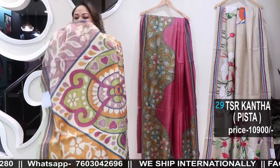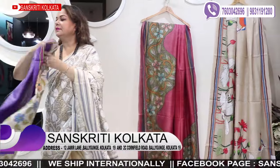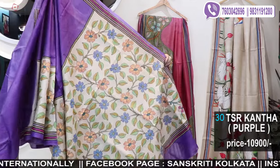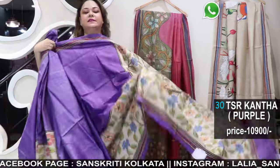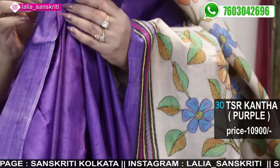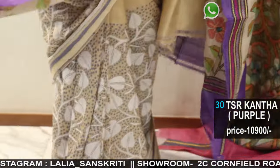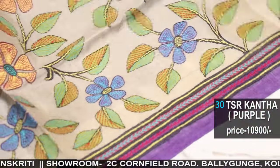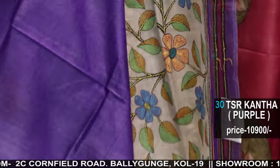Number 29, green. 30 is purple. Hand painting with katha in desi tussar. All will have these border blouse piece, border in the blouse piece. This is the purple color, desi tussar. Hand painting done with filling in katha stitch.